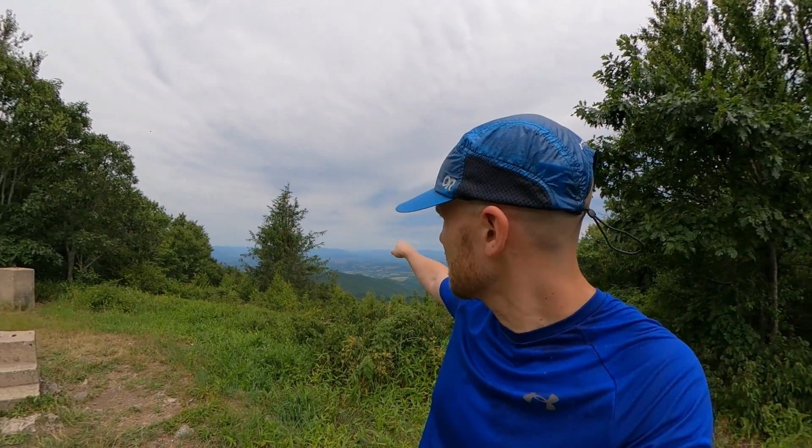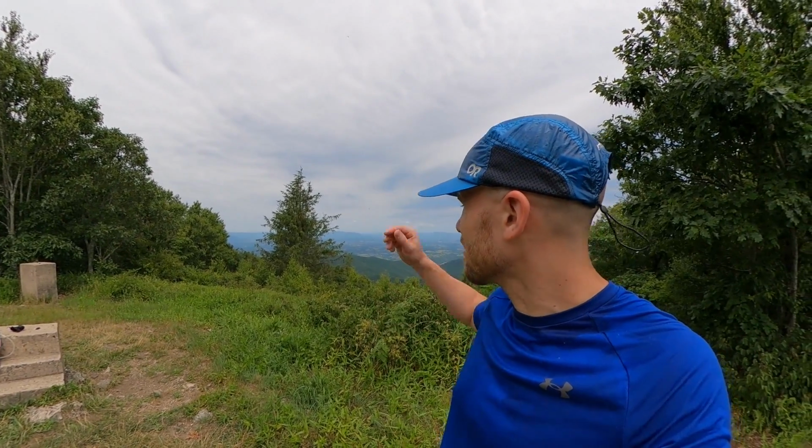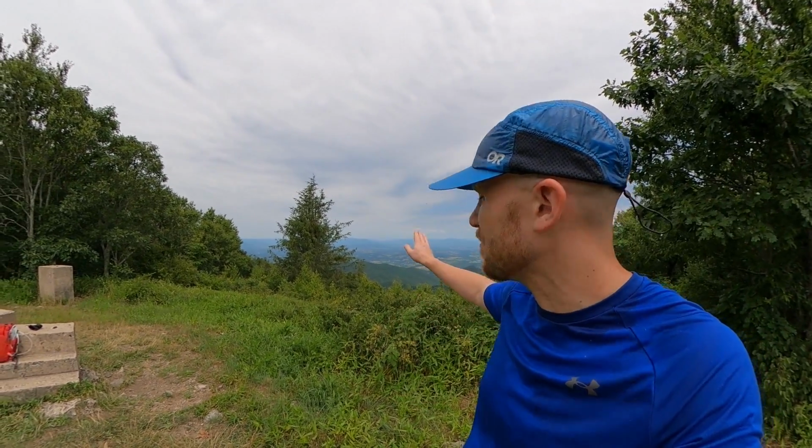What else do we have? What else can we see? That's Buena Vista. And that must mean over here where this kind of gap in the mountains is, that must be where Lexington's at. Lexington's got a funny mountain right there by it, I guess it's past Lexington, on the southern side of 64. It's a very square mountain.